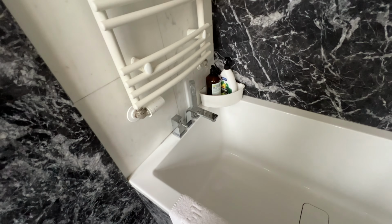So this is a typical bathroom here in Prague. And check this out. This is the drain. Look where it's at. It's like in the center of the tub. And this doesn't have a shower, right? I mean, it's kind of weird, right?